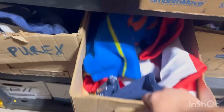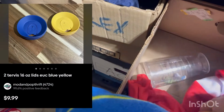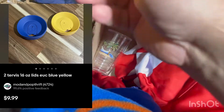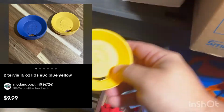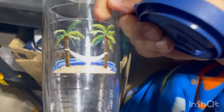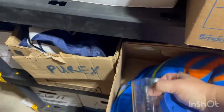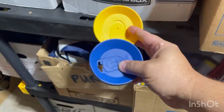Down here in S66, this was $10 free shipping, but I paid 25 cents for this Tervis cup, and for whatever reason it had 2 lids. These Tervis brand cups will sell without the lid, especially if it has something interesting. I don't know if just these generic palm trees will sell, but I listed it because I bought it for the replacement lids. These will go in a poly mailer.